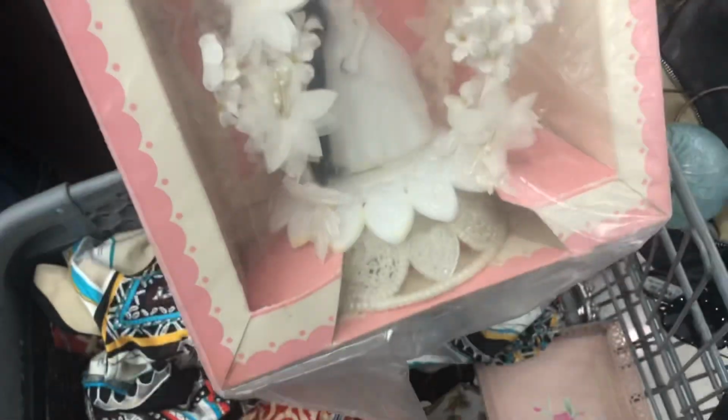I know it's turning a little yellow, and a lot of vintage ones do that, but it's still with the box too, and it's only $2. I need to make a decision about this.